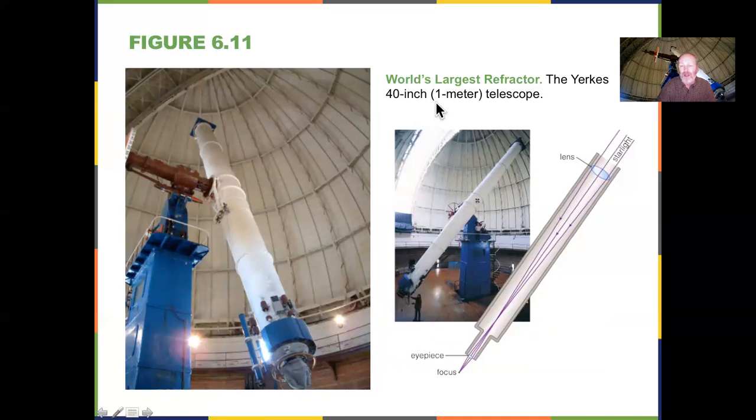This is a 40-inch telescope. Now, that looks a lot longer than 40 inches, and it is indeed. The 40 inches actually refers to the lens at the top. The lens is going to be way up here. This glass piece weighs several hundred pounds. So it's at the top up here.